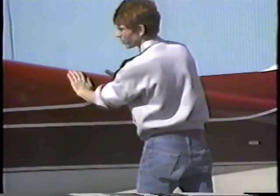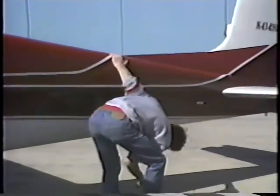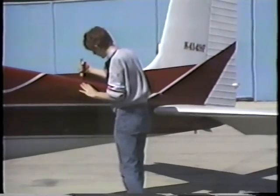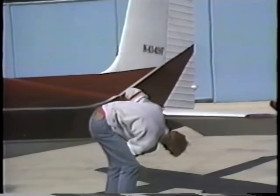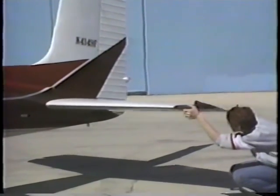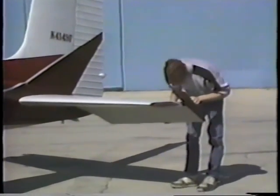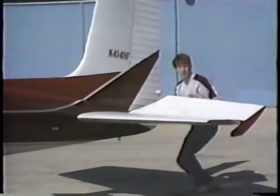Evidently someone did it. Right here I'm working my way along the side of the plane to check for any bumps, any dents. Checking, make sure there's no screws loose. Find a screw loose, just tighten it. You're looking for any kinks in the wings. Making sure everything moves freely. Checking the bolts, make sure they're tight. None have worked loose.